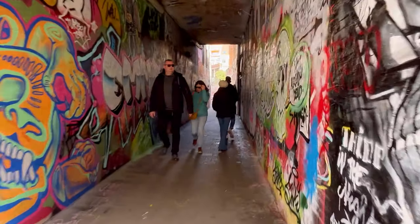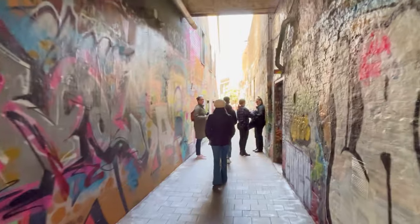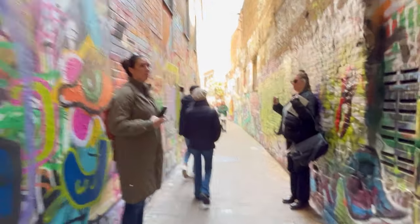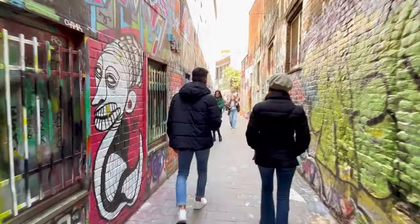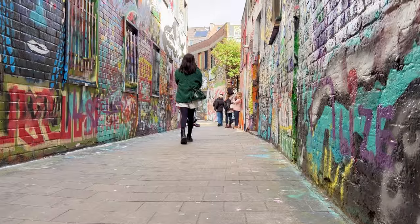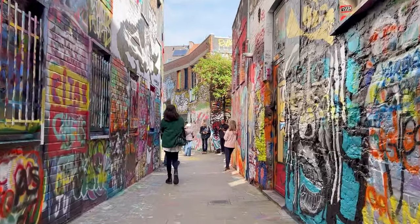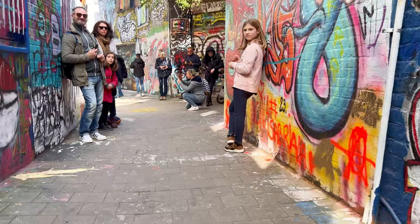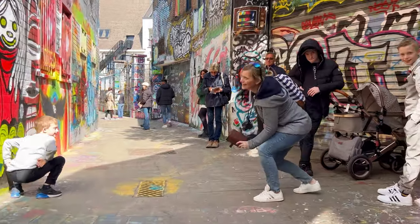Ghent Graffiti Street is a unique and vibrant alleyway that has earned its nickname due to its colorful and ever-changing graffiti-covered walls. The walls of the Graffiti Street serve as a public canvas for graffiti artists, muralists, and street art enthusiasts. The alley is open for anyone to create and contribute to the ever-evolving art gallery. As a result, the graffiti and murals on display change regularly, offering a dynamic and fresh experience with each visit.